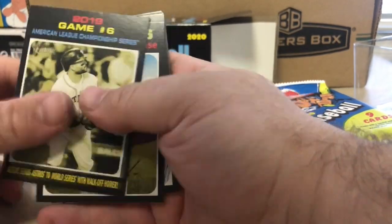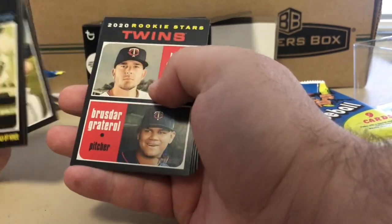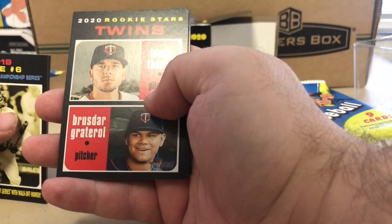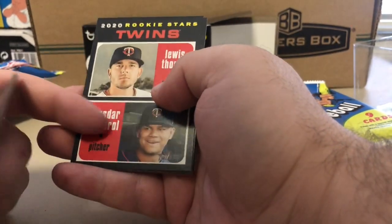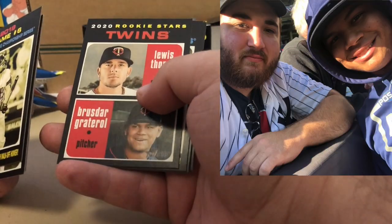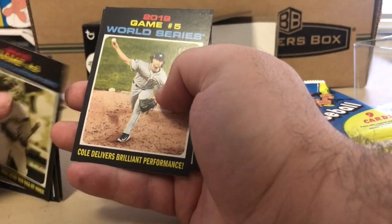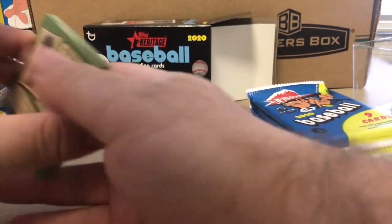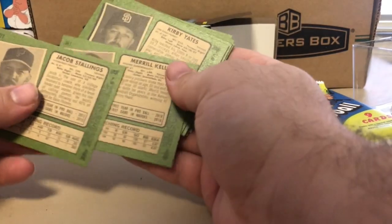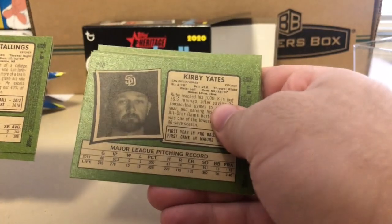Jose Altuve cheated to win a game. Yeyo Estrada. Twins rookies, Lewis Thorpe and Bruce Star-Gatterall, who I believe got traded, though I don't even remember if he actually ended up getting traded. The Red Sox wanted him. They thought he was a starter. They didn't like his physical, which is weird because I'm pretty sure everyone who ever watched him knew he would be just a reliever. Had injury problems and stuff.